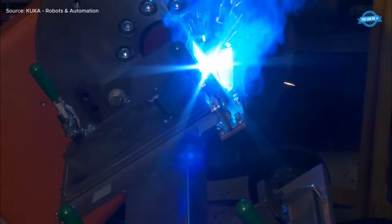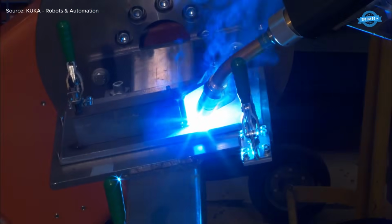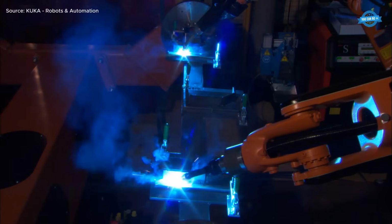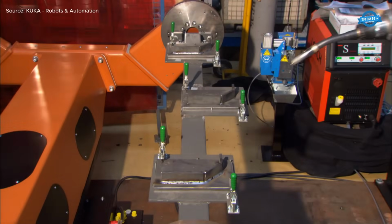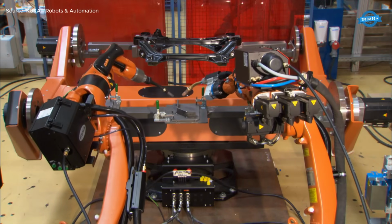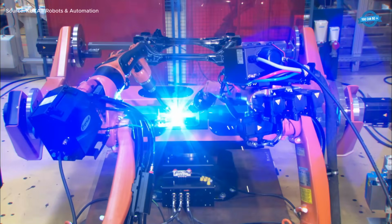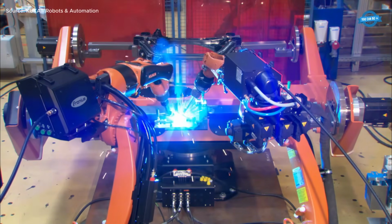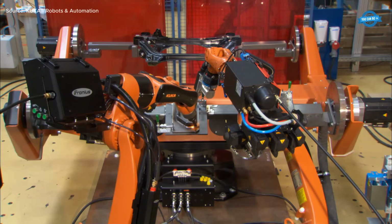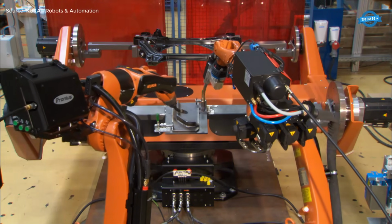The robots are programmed to follow predefined welding paths while adjusting parameters in real time for optimal performance. Smart networking capabilities allow integration into digital manufacturing systems, enhancing efficiency and flexibility. KUKA's robotic welding systems provide automated solutions for industries requiring high-quality, repeatable welds with minimal manual intervention.